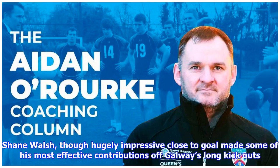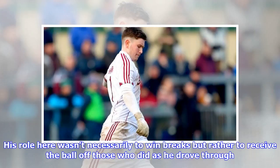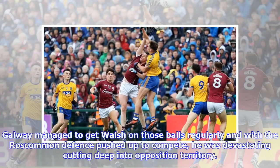Shane Walsh, though hugely impressive close to goal, made some of his most effective contributions off Galway's long kickouts. To set up, he drifted into his own half-back line and turned to attack the drop area. His role here wasn't necessarily to win breaks but rather to receive the ball off those who did as he drove through. Galway managed to get Walsh on those balls regularly, and with the Roscommon defense pushed up to compete, he was devastating, cutting deep into opposition territory.